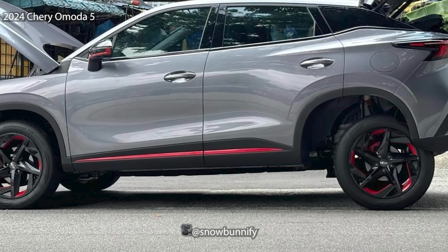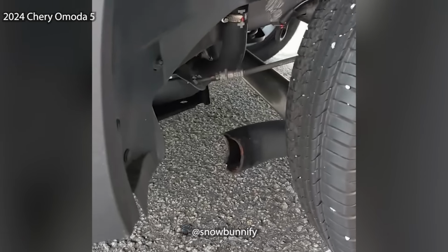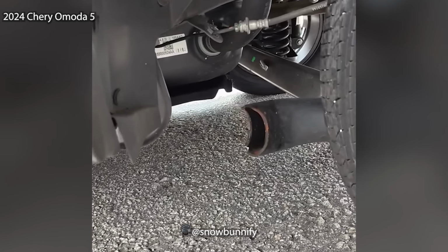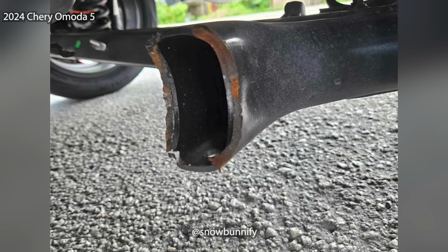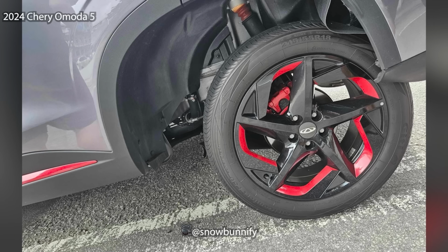Moda 5, with only 6,806 kilometers on the clock, suddenly broke down while being driven, despite not hitting any bumps or potholes. It appears that the back axle snapped clean off due to faulty or poor quality welding.